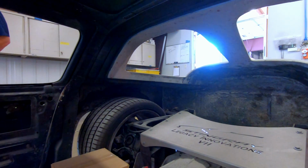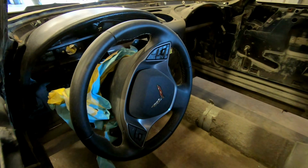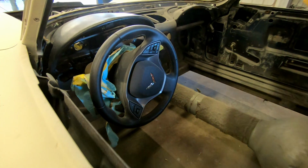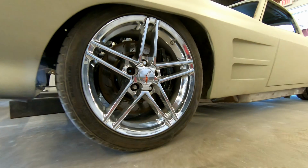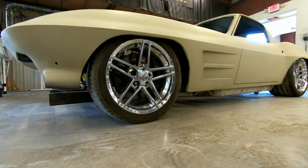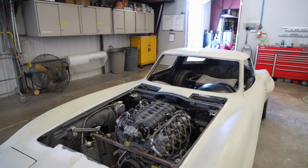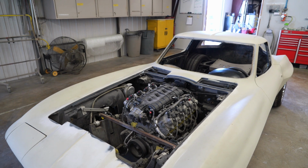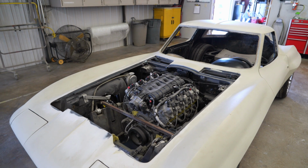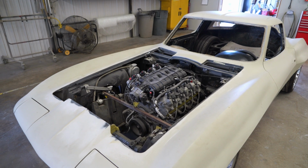All the suspension components, transaxle, and engine are all out of the C7, and then we built a chassis to adapt it to the physical limitations that the C3 has. So the body wasn't modified at all for the chassis. You built it to fit the original body lines. Yep, we built it to fit a modified body, so the front is stretched about three-quarters of an inch wider, and the rear is about two inches on each side.